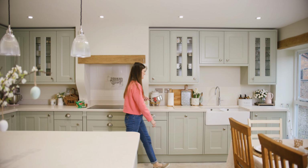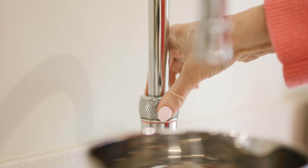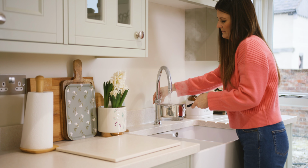We hadn't initially considered a boiling water tap, but we'd heard so many people talk about them who had had recent kitchen installs and said that they couldn't actually live without it now. And now we use a cooker tap every day and it's created so much convenience for us, whether it's making a cup of tea in between work meetings or filling a pan of vegetables ready to cook for tea.